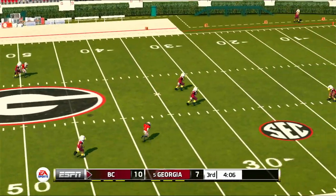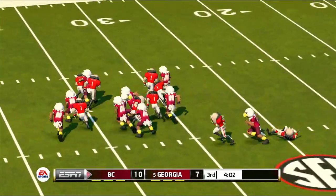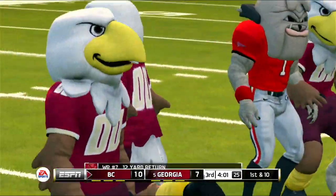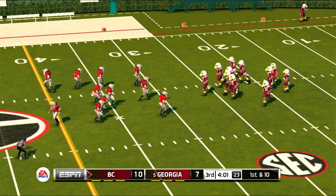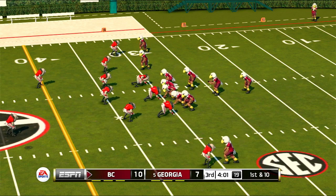Booming kick. He'll take it from the 18. He makes it out to maybe the 30-yard line. Return for a gain of 12 yards. They're set to go for another round. Boston College has a 3-point lead. Oklahoma!